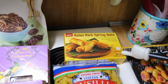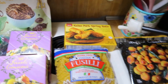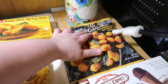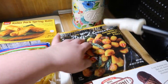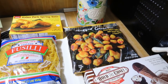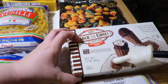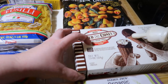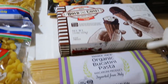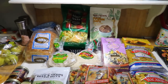And then I feel like somebody told me to try these, the Kahlua pork spring rolls. So we hooked those up. And then I feel like I've seen these. Somebody said they like these before. Outside in stuffed gnocchi, potato gnocchi stuffed with tomato sauce and mozzarella. Lily said to get those, so we got those. We got some hold the cone, ice cream cones, chocolate chip ice cream. Never seen anybody talk about those before, but they look good. And then some bucatini. And that is everything we got at Trader Joe's today.